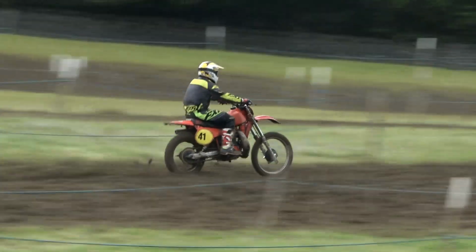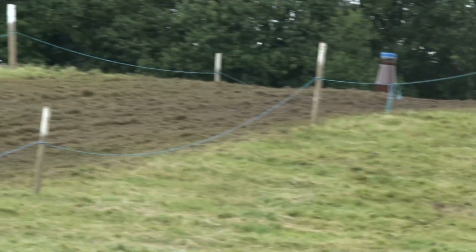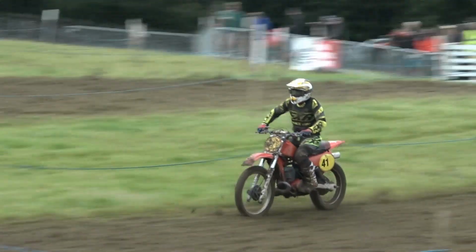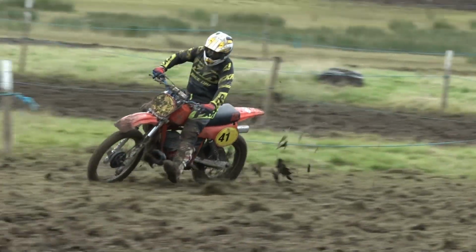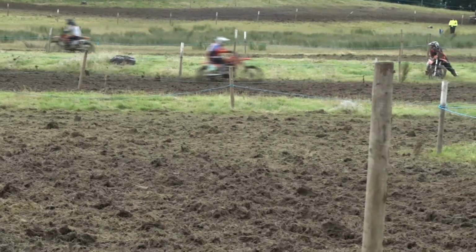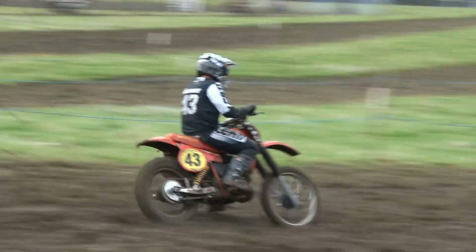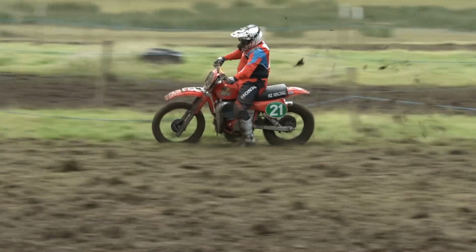It's still Ryan Ireland, number 43, in second position. I'm not sure who's in third at the moment, but I think it could be Neil Jones currently in third position. But Lee Payne is going very well here on this very quick 250 Rocket. There's your second place man just coming into shot now, number 43 Ryan Ireland, who also did quite well in the first 250 race of the day.